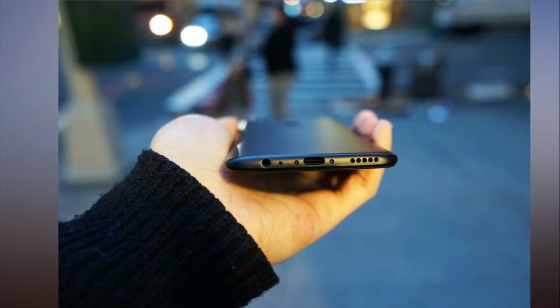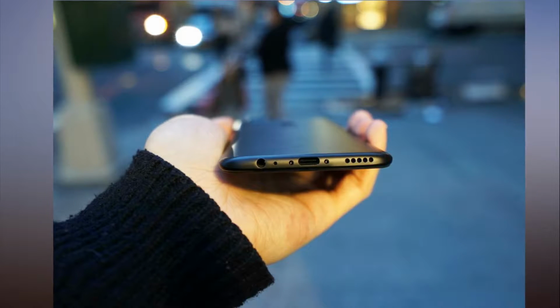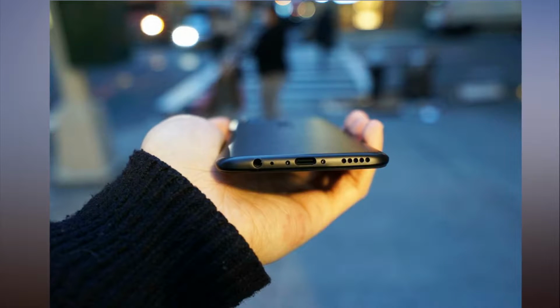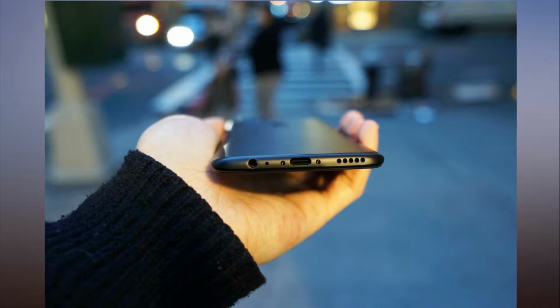OnePlus is not bound by the typical annual release. It has, and will probably always, cannibalize its own products for the sake of progress. And boy was it worth it for the OnePlus 5T. The OnePlus 5T has a larger 6.01-inch display, and it's gorgeous, even though it's not the sharpest on the market.